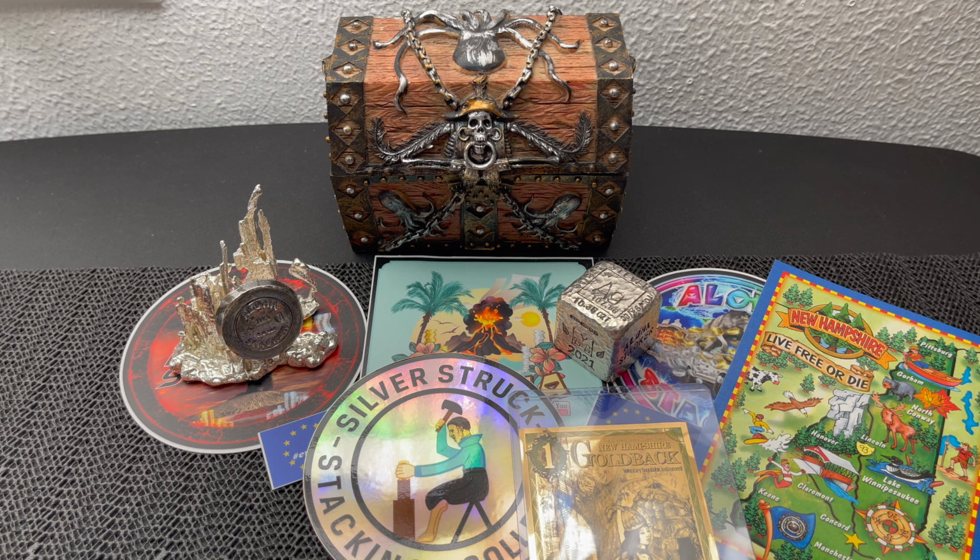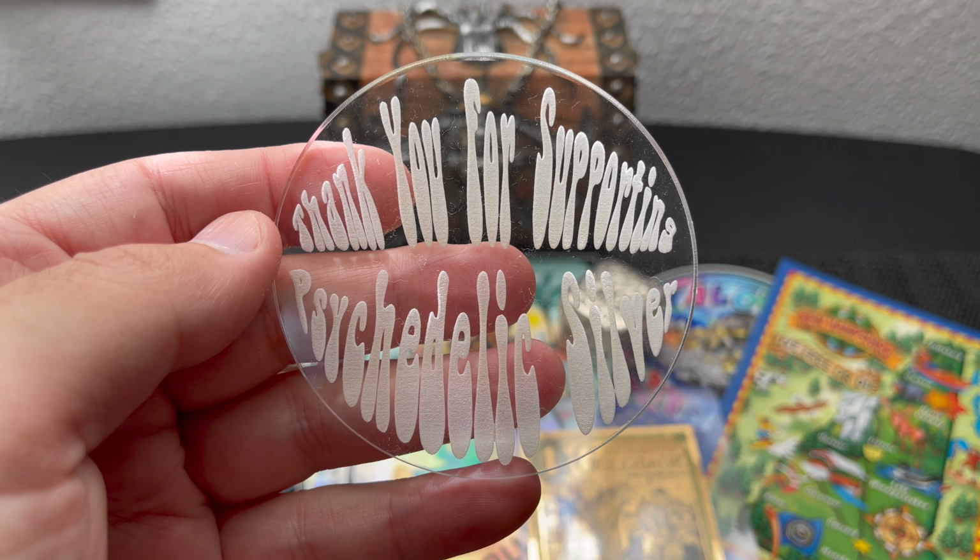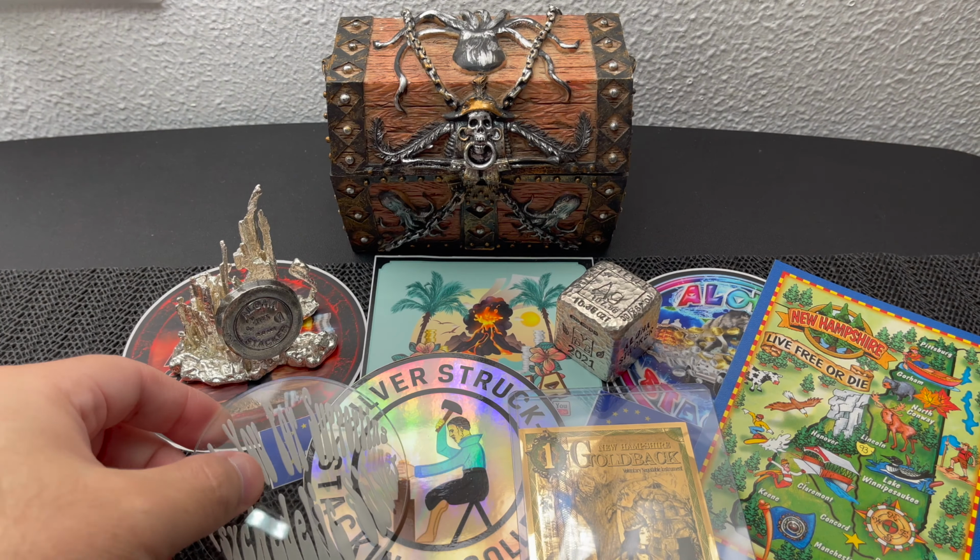Now let's go ahead and move on to some... Oh, actually, you know what? I have a giveaway win I wanted to show off before we get to some of the coins. And not only did I win a giveaway, but I did buy a coin from him, a round that's really neat that I'll show you. So here's what he sent. So thank you for supporting Psychedelic Silver. So this is from Psychedelic Silver.